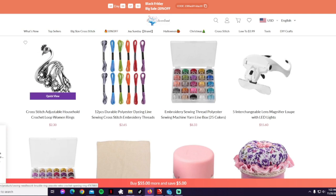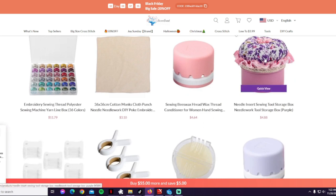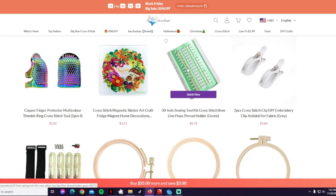Some of those little crochet rings that you can put your yarn through and it helps keep the tension. Magnifier loop bit glasses. I need a pair of those. Even with my readers, I can barely see what I'm doing sometimes. Look at this cute little storage box with the little pin cushion on top. The threader, beeswax holder, muck cloth. I've never done punch needle, but I've always been interested in it. Some sewing thread. It says polyester sewing machine yarn line box. So I guess it's what you sew with in a sewing machine, but you can use it for embroidery. More bobbins. More clamps. Beeswax. Another beeswax holder. I have one of these, and this thing is great. I love it, especially for my counted.